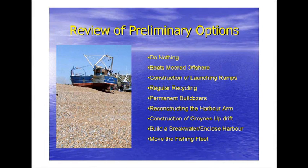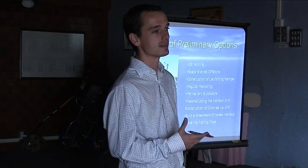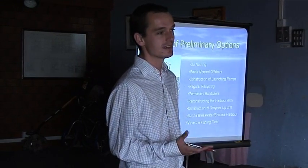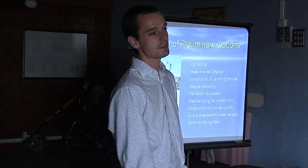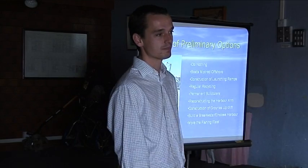The other thing was with the shingle lost out the other side. The shingle you've lost out the other side, which you lose year on year, you lose about 5,000 metres cubed. The Environment Agency pay, when they dredge it offshore to bring it in, between 20 and 30 pounds. Now 5,000, even at 20 pounds, is nearly 100,000 pounds worth to them.